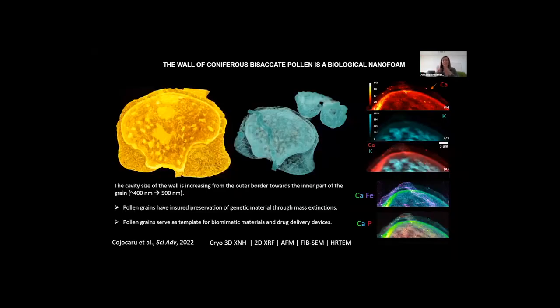And then kind of switching to another type of organisms from nature: pollen grains. So for many of us, it's a source of allergy, which is a bit unpleasant. However, pollen grains are actually quite amazing because, on one hand, they ensure preservation of genetic material. They protect genetic material through mass extinction.